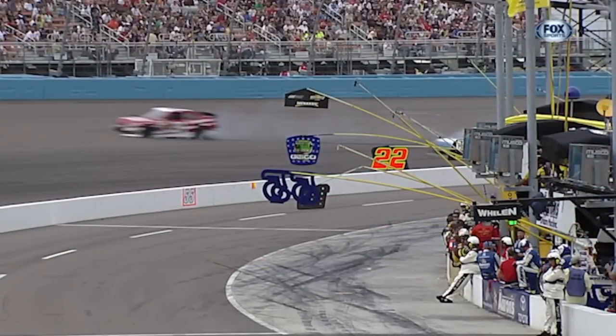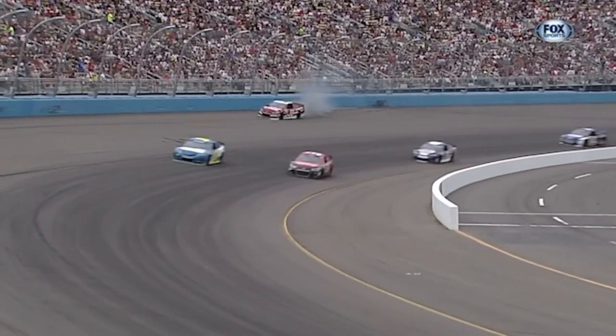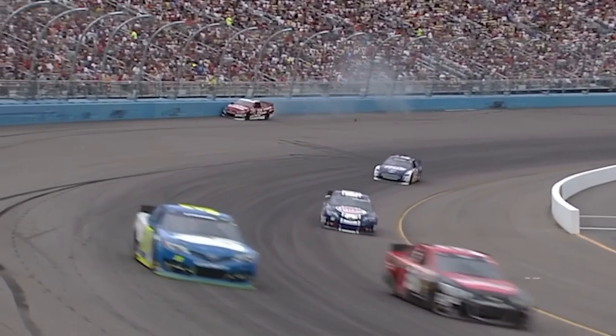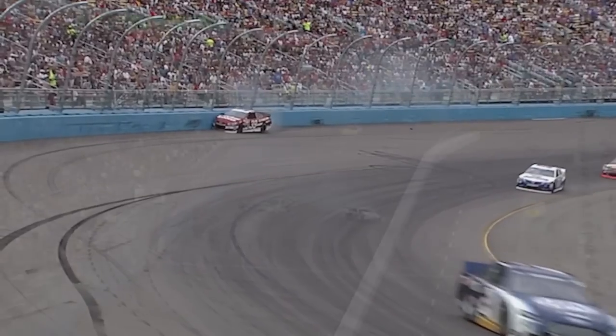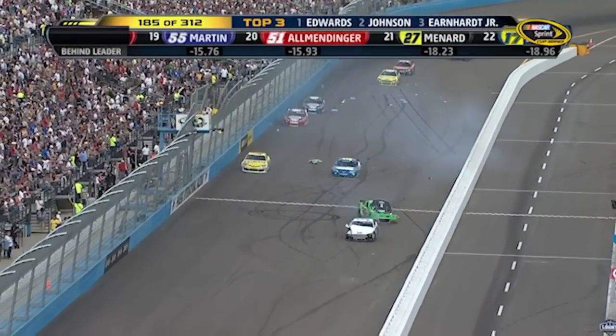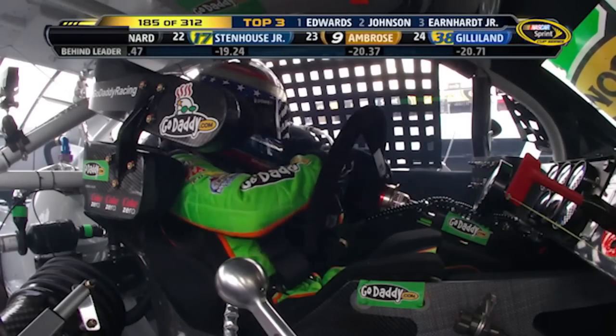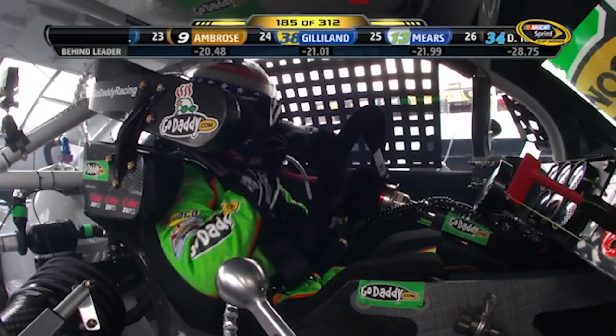Well, the first one was a melted bead, but it looked a lot like that. Loss of steering control, straight up and into the wall. Same thing, right front tire down. Just when they don't turn. Big pile up on the front straightaway. Danica Patrick and the 34 of David Reagan. Blue right front.